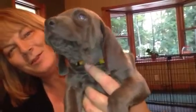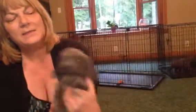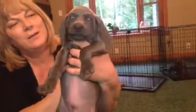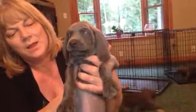Let's see if I can get him up closer so you can see his eyes real well. He's so cute. This is Orange Collar Boy. Come here. Here's Green Collar Boy. He's a nice big puppy too. Gorgeous eyes. The eyes on him right now are so beautiful.